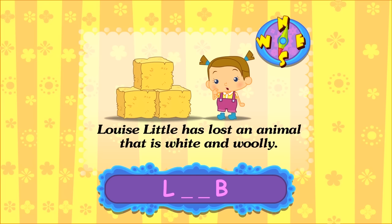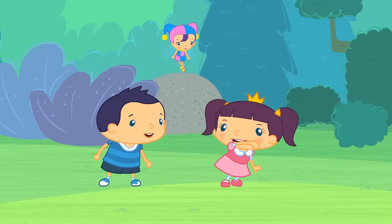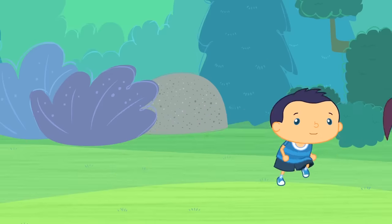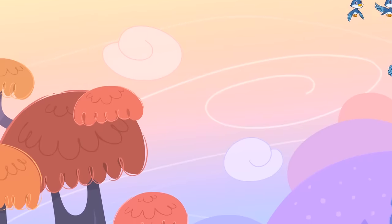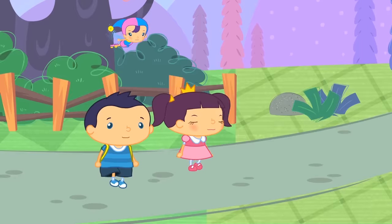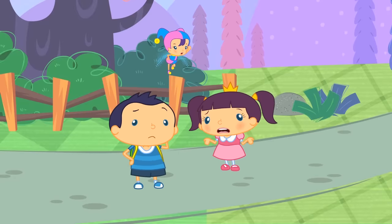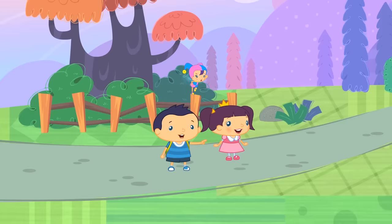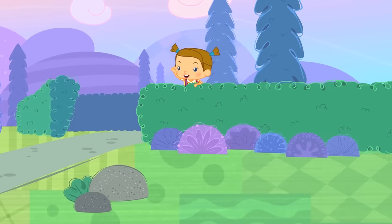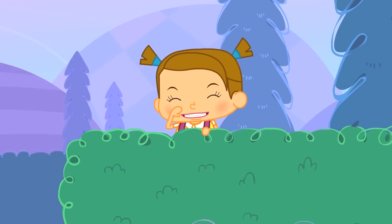The clue says Louise Little has lost an animal that is white and woolly. Look! The ABC book is telling us to go north. Come on, everyone! Let's go! Alice, Brian, and Cherry Berry were walking down a country lane and suddenly... Hello there! Who said that? I did. Look, over there. I know who that is. It's Louise Little. Hello, Louise.